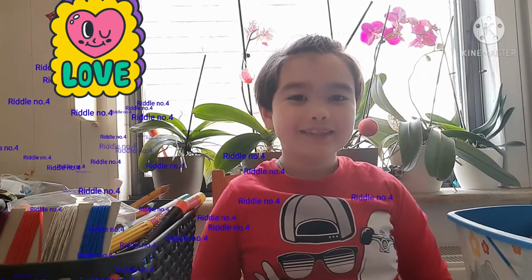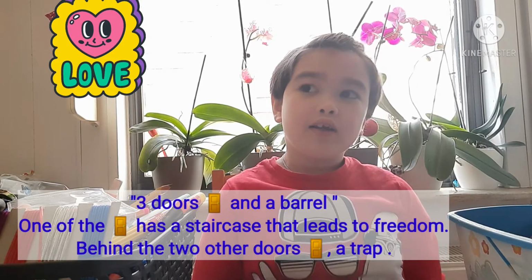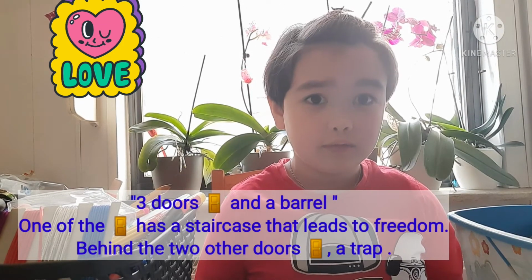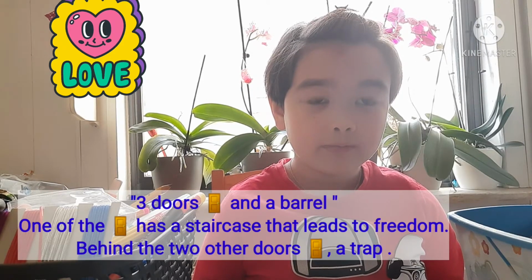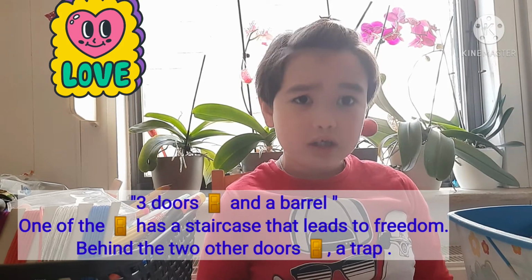Next riddle. Riddle number 4. Now you find again 3 doors and a barrel. Behind one of the doors there is a stairs that leads to freedom. Behind the 2 other doors, a trap. But no one of the people who's there wants to tell it to you. They just run away. Now you're alone. But how can you now know which door is correct?